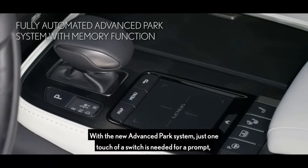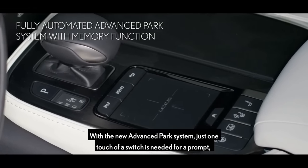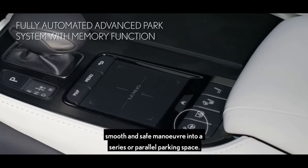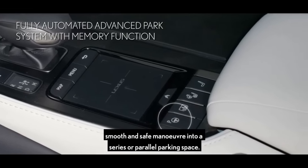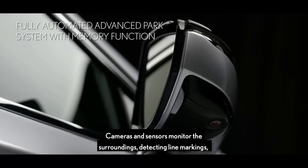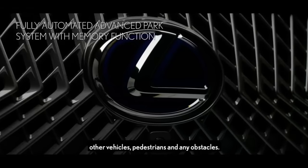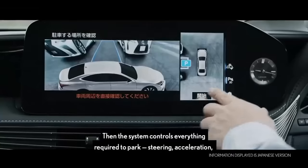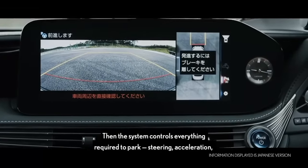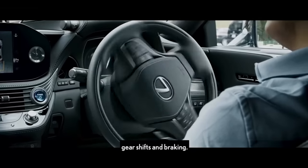With the new advanced park system, just one touch of a switch is needed for a prompt, smooth, and safe maneuver into a series or parallel parking space. Cameras and sensors monitor the surroundings, detecting line markings, other vehicles, pedestrians, and any obstacles. Then the system controls everything required to park: steering, acceleration, gear shifts, and braking.